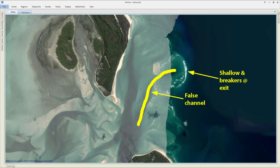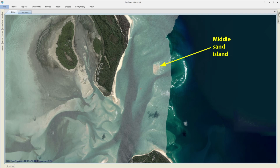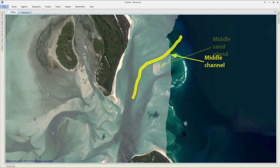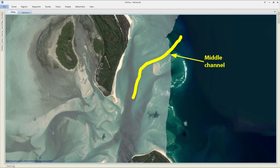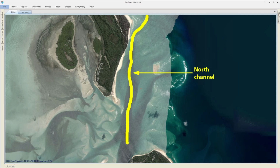I'll just also reinforce that I haven't used the northern channel regularly for nearly 20 years, at least 15, probably more. Now, just to harp on the point a bit more, I want to be very clear that what I have to say about the central and the northern channel is general information only.